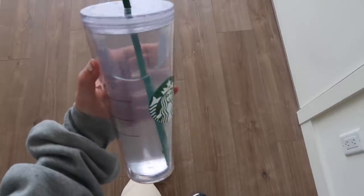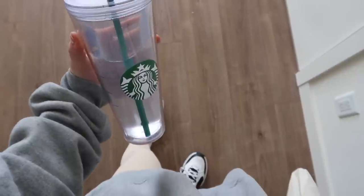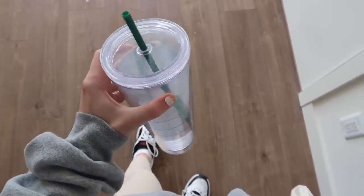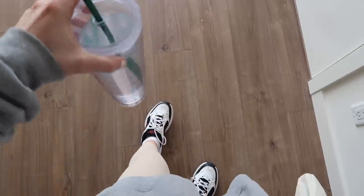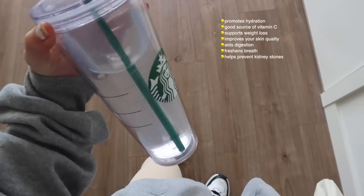So first thing, as you guys saw, I like to start my mornings off with water. I just started adding lemon in it recently. I used to add lemon in it a lot, but I completely stopped doing it and I picked it back up again. This is something that I've been incorporating and want to continue doing because I know lemon has a lot of good benefits, especially when you're drinking it first thing in the morning.